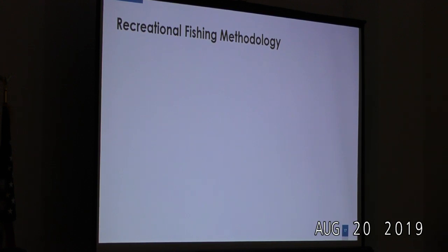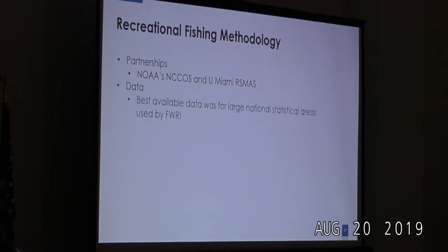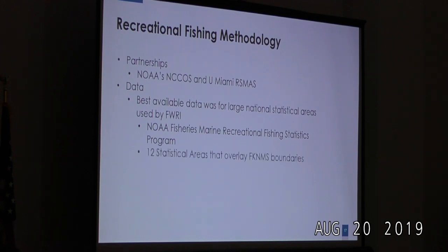So moving on to recreational fishing, again, we worked with NCLAS and the University of Miami. We used the best available data, which was also for the large national statistical areas. And this time our data for catch was from NOAA Fisheries. And we used the same accepted approach that's been used in the past to overlay person days and activity, since we don't have a finer spatial scale resolution of data.